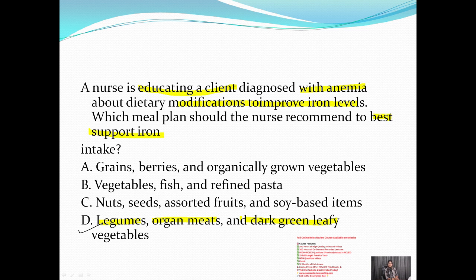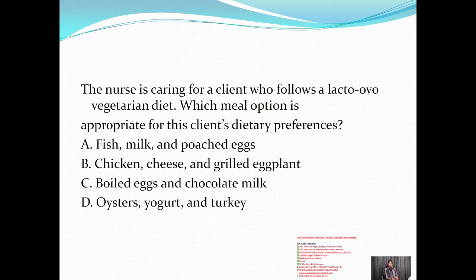Let's move on to a question involving dietary restrictions based on personal food preferences, specifically vegetarian diets. The nurse is caring for a client who follows a lacto-ovo-vegetarian diet. Which meal option is appropriate for this client's dietary preferences? Choices: A. Fish, milk, and poached eggs. B. Chicken, cheese, and grilled eggplant. C. Boiled eggs and chocolate milk. D. Oysters, yogurt, and turkey. Let's narrow in on the best fit.